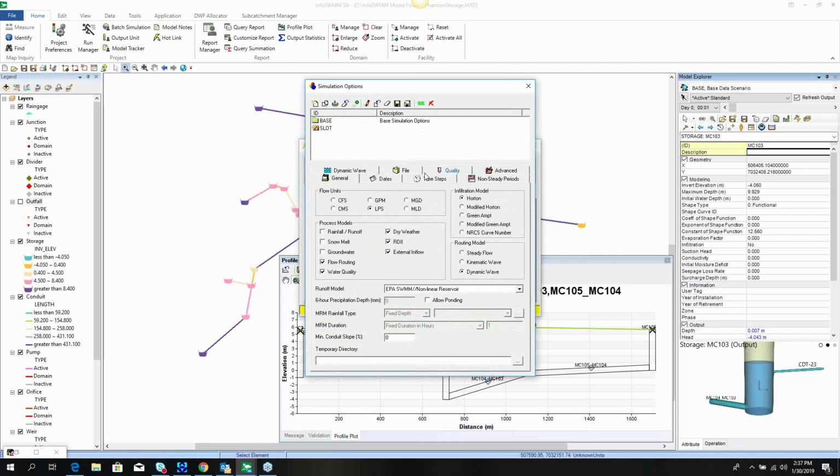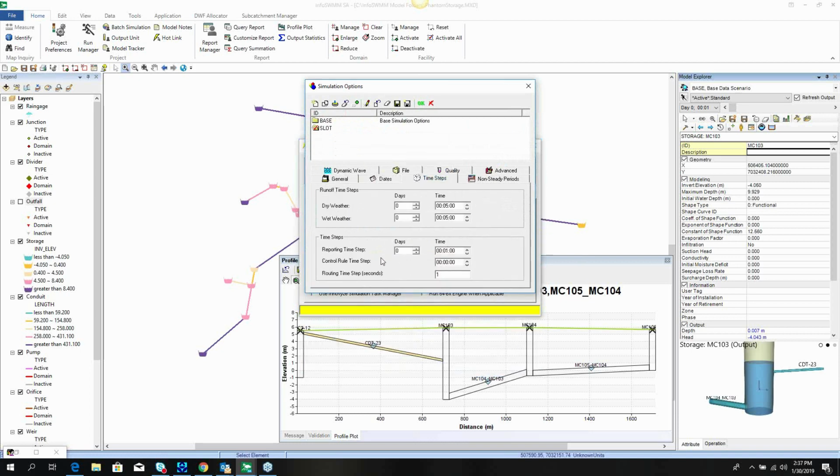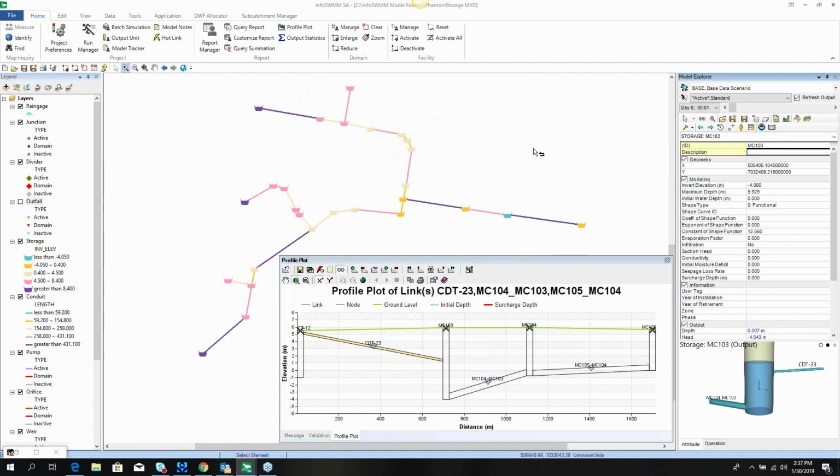Another thing it has, under time step, is a control rule time step. In the existing SWMM 5 and InfoSWMM, at each time step, no matter how small the time step was, you would evaluate the control rule. Now you can change that and do it every minute, every 30 seconds, every 5 minutes, etc. So you don't have to change back and forth between the rules. That's a neat little thing there. All right, so that's basically the hydraulics.